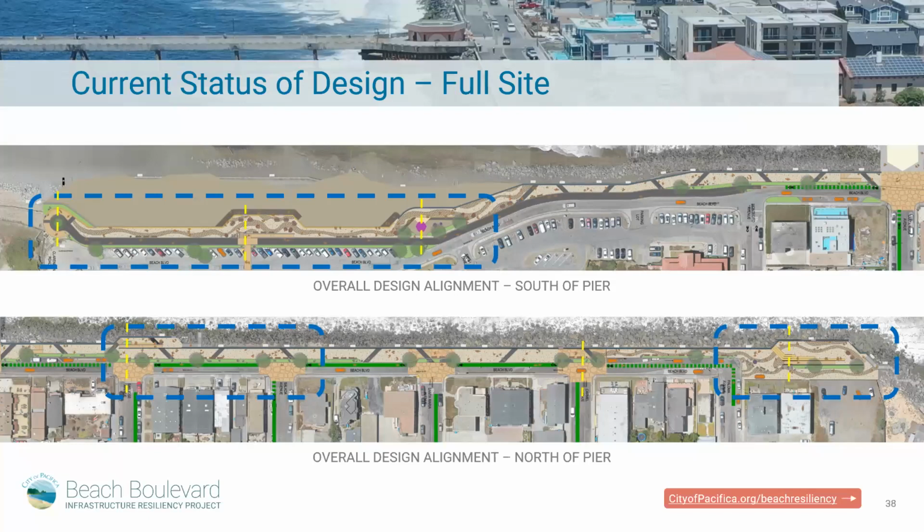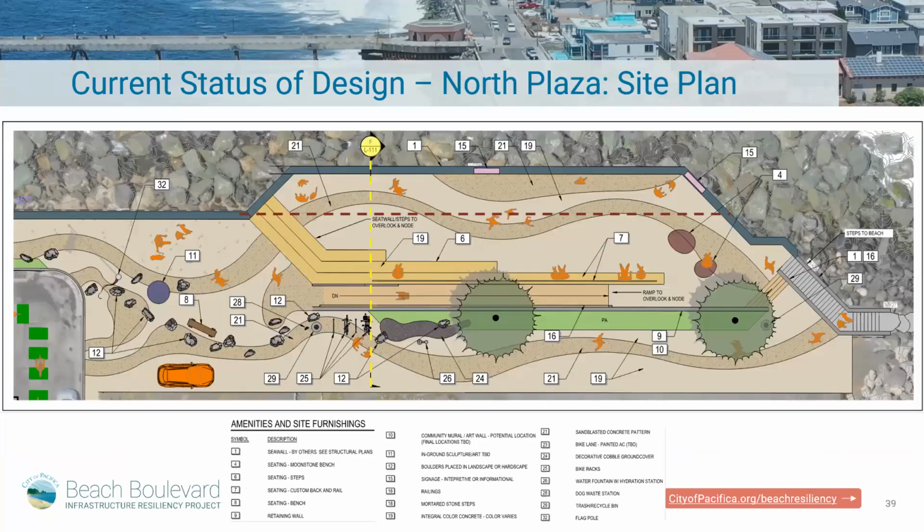If we go to the next slide, this is the North Plaza. It's fairly similar to what we provided in the past, utilizing that step down viewing plaza. We have incorporated different paving and art opportunities, showing different planting areas as well as furnishings and amenities, and rearranging the steps going to the north to the small beach at the northern end. One thing I want to highlight is that these designs are preliminary and conceptual, and they are evolving based on the feedback that we receive, but also based on the different agencies and the environmental review process with CEQA and the Coastal Commission.